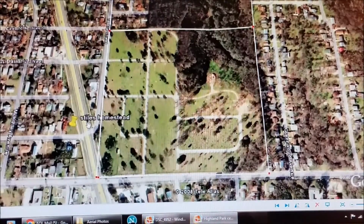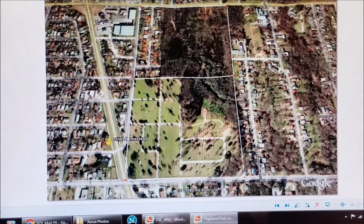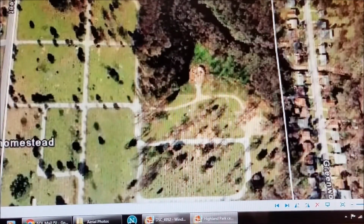Again, here's the old Stiles homestead, was right about here. Here's the cemetery here. The white line represents what would have been Highland Park Cemetery. The church has a big building up here now. But you can see, even in 2007, how the city continued to fill in this area and try to level it off so they could create more burial spaces.